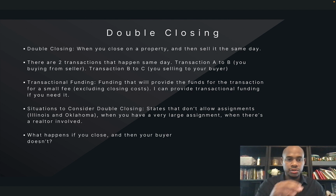All right, last one. This was a question I got from somebody, and I thought it was a great question, so I wanted to add it in here. What happens if you close and then your buyer doesn't close? So like we said earlier, transaction A to B. What happens if we do that? We get the transactional lender to fund it and everything, and it's recorded, and then your buyer doesn't send the money for transaction B to C. Are you left high and dry with the property?